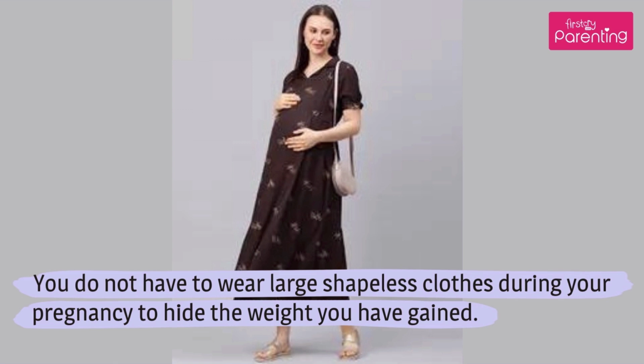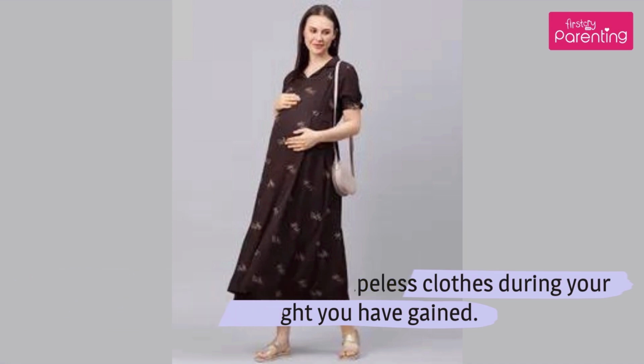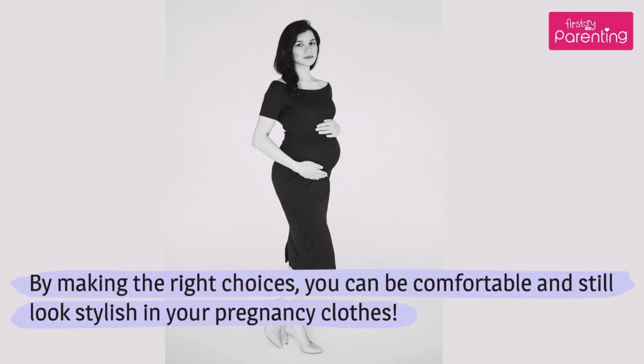You do not have to wear large shapeless clothes during your pregnancy to hide the weight you have gained. By making the right choices, you can be comfortable and still look stylish in your pregnancy clothes.